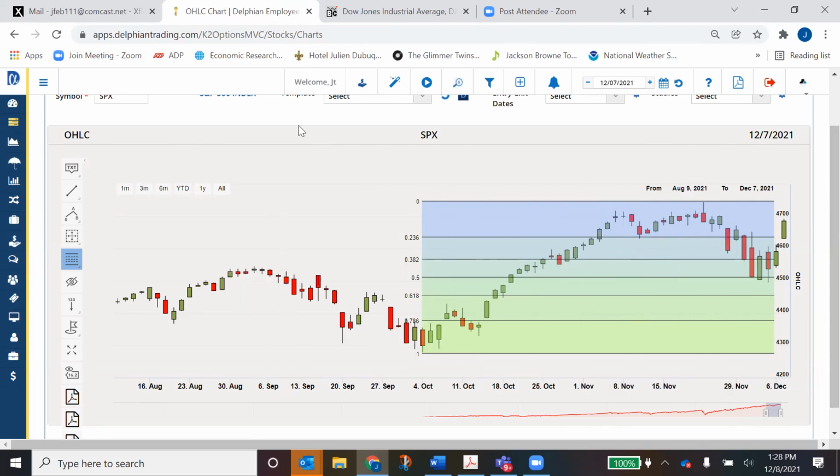That's really good. I was going to ask if you or Josh could do that. I don't know who's got control over the Delphian. Just to go through the mechanics within the platform of how you got those retracements on the screen. Sure, and then I'll do this.